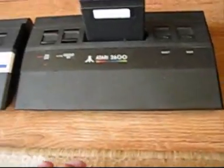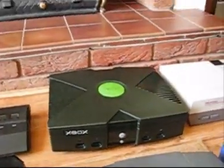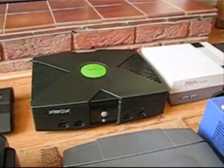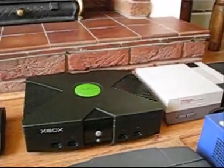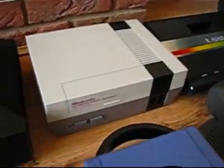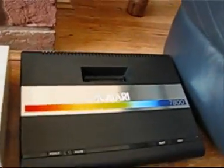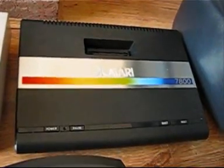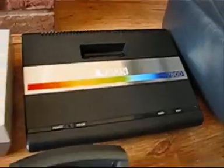Righto. And from a small console to a very big one! Yes, the original Xbox. Wasn't the biggest fan of this. I mean, it's got a few good games on it. I wasn't the biggest Halo fan, but it's not a bad game. NES, we all know what that is. Atari 7800, which the NES was going up against, and the 7800 obviously got its ass kicked.